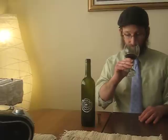Nice light red and dark berries on the nose. It has a touch of that oakiness to it, but I'd say weak on the oaky, in a good way, for 12 months in oak barrels.